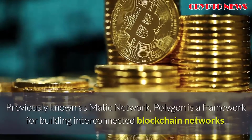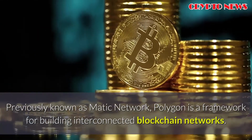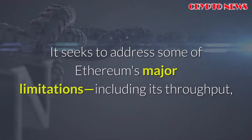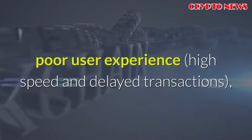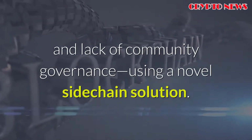What is Polygon? Previously known as Matic Network, Polygon is a framework for building interconnected blockchain networks. It seeks to address some of Ethereum's major limitations, including its throughput, poor user experience, high fees and delayed transactions, and lack of community governance, using a novel solution.